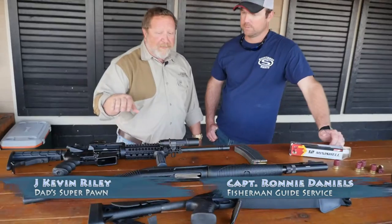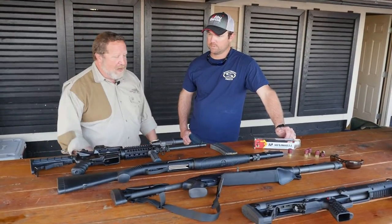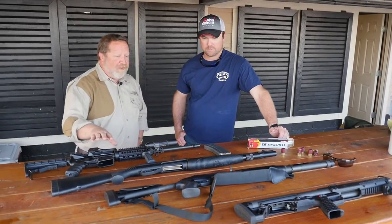Some great toys down here for this weekend. We're going to shoot some nutria. We've got the Colt 6920 with the EOTech sight on top, halo sight, flashlight, collapsible stock. We're ready to shoot with that in 223 or 556.